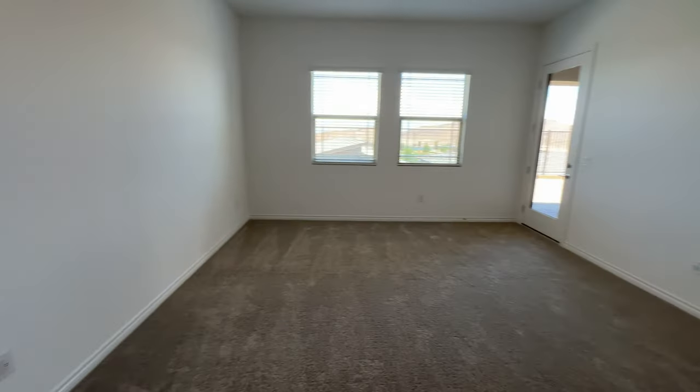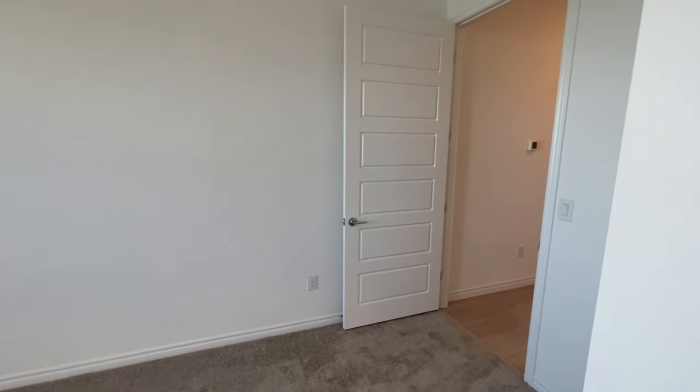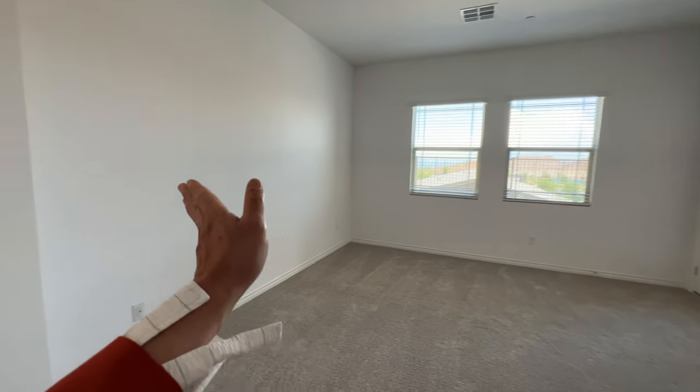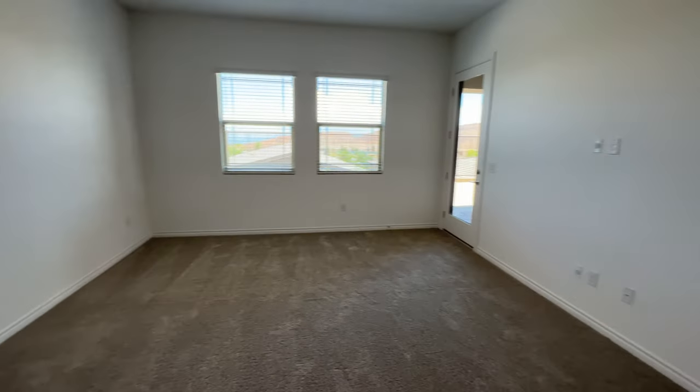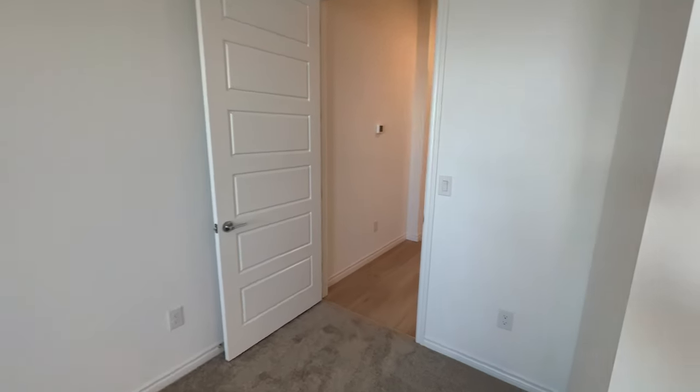Okay, so that's your, oh yeah, there is a TV connection there because your headboard is going to be on this side, and then you put your massive wall design there, that'll be amazing. Okay, so now we're gonna go to the backyard, right?